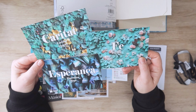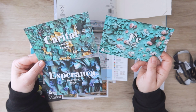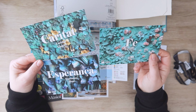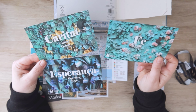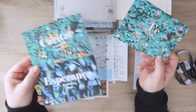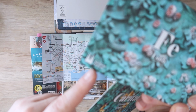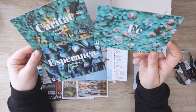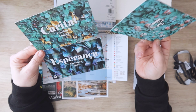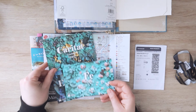I don't know if I wanted to put them in my memento journal, or actually frame them and put them on the walls because I do love the colors. The only thing that spoils it for me, I know it's Sagrada Familia where I picked them up, but this little logo here, where is it? This one. If I put it in a frame, it's kind of going to spoil it a little bit. So I might put it inside my journal.